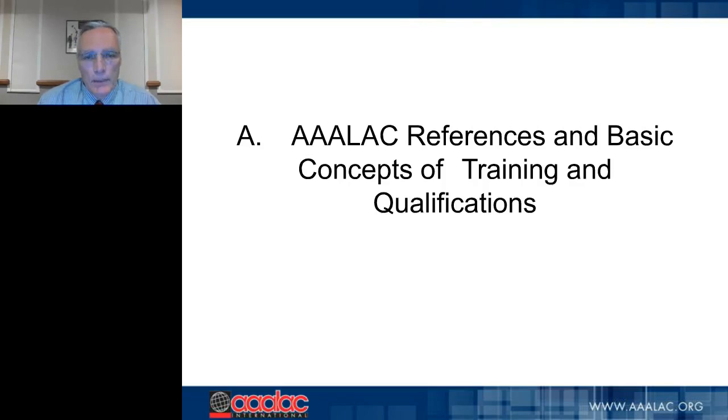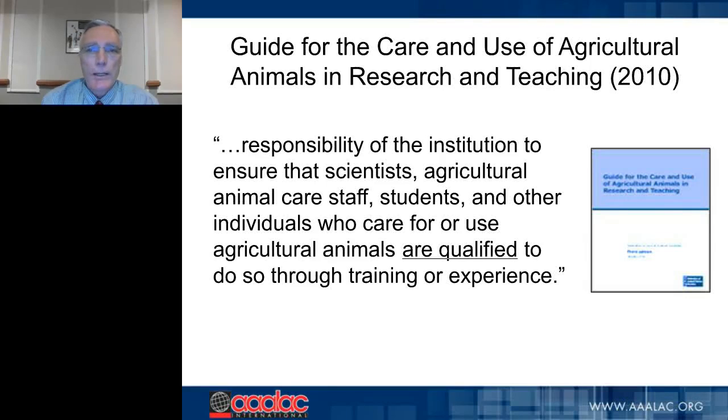And in the Guide, there is actually that language I just mentioned, the fact that personnel involved with the care and use of lab animals must be adequately trained, educated, or qualified. And really this gets into the fact that we're dealing with biological models in the animals, and that any disturbance or moderation in their environment can actually change the science that comes from these animals, and therefore balancing that animal welfare with the science gives you the best quality data.